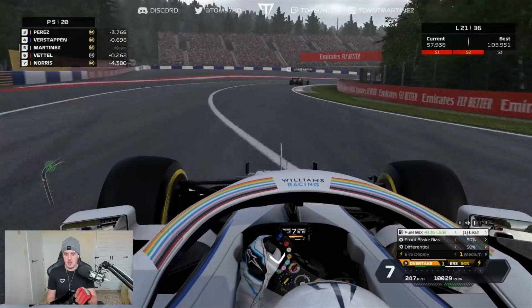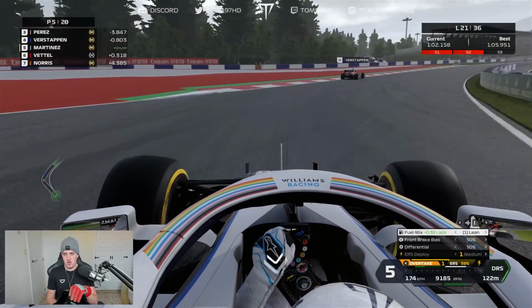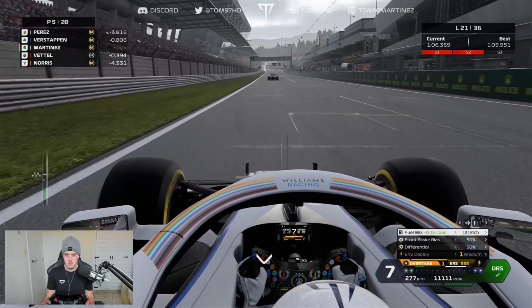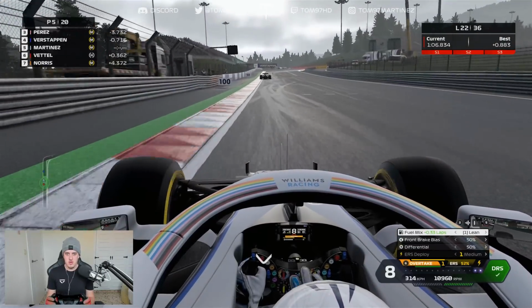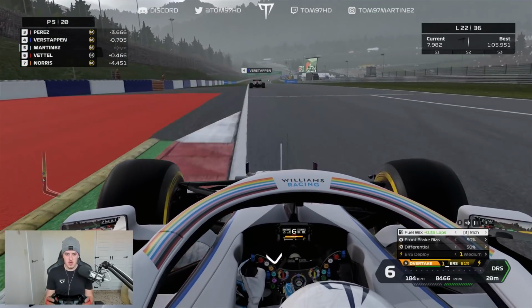But it's got really overcast all of a sudden here. I don't think it's going to rain. There wasn't any rain in the weather forecast, but I could be wrong. No threat of rain for the time being. Conditions looking good. Dries seem like the fastest tyre at the moment. Okay, so just a bit of clouds, bit of weather looks like, but we're going to be okay.